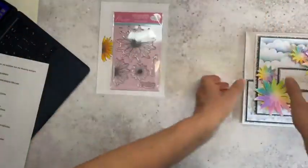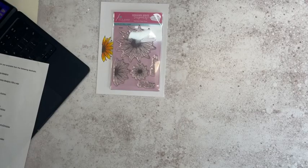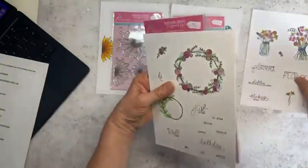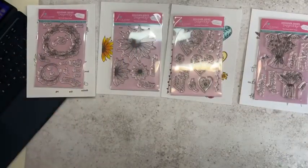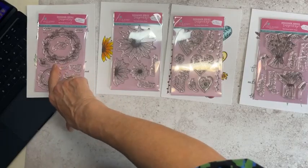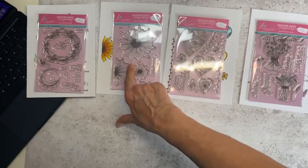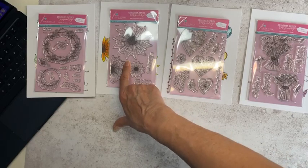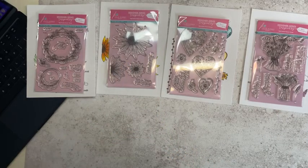Okay, so let me just bring the stamps back up. I did sort of keep them a bit separate. Okay, so we have the 4 stamp sets. Let's move my notes out of the way. So we've got the floral garland, we've got the hand-tied florals, we've got the hearts and florals, and we've got the sunflower and sunshine. So they are the 4 stamp sets from Mary, which are now available from all your stockists.